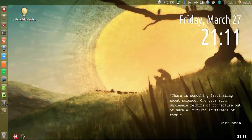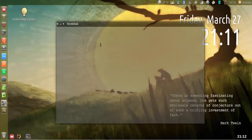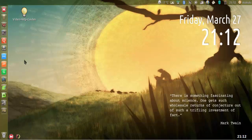I'll do it again. You just click on the icon, type in whatever you're looking for. In this case, I was just using Opera as an example. Type it, push OK, and it just pops up a search and it tells you exactly what is in the repo. So yeah, that's pretty awesome.